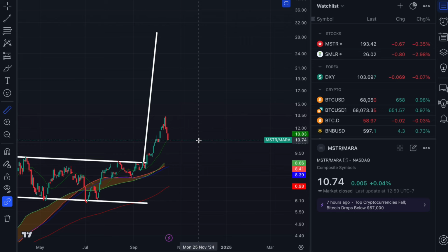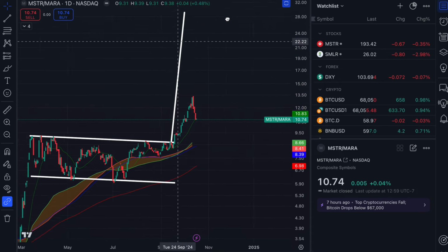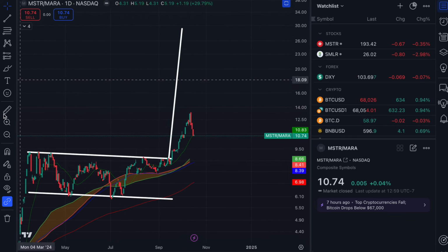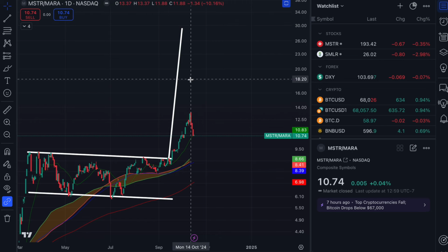So this bump and run, we would say we would go up 171% against the miner. So this might be more probable. This looks like a textbook bull flag pattern. MicroStrategy will outpace Mara at least 171% if this plays out. Well, for every $1 Mara goes up, MicroStrategy is going to go up 2.7. So MicroStrategy is a massive play.